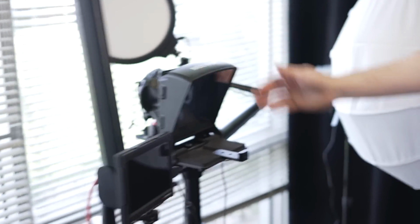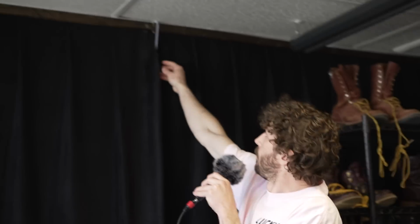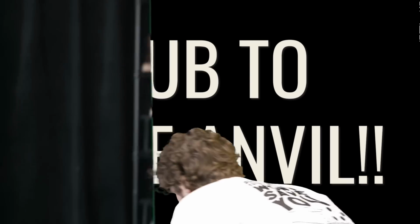So this is my really fun spider arm filming setup. I just barely got this set up, and it makes it so nice because I can move everything around. The mic's adjustable. All I do is swing this table out in front, turn on my little light up here, bring down my green screen, and then I flip on the light over there, and then I just sit down and record a video.